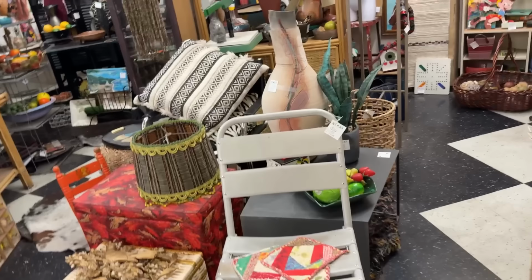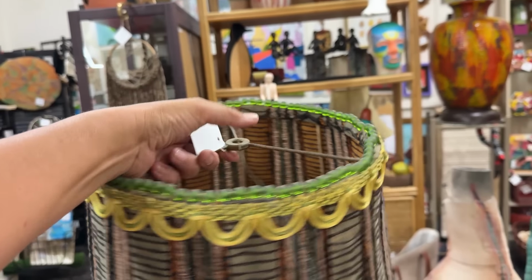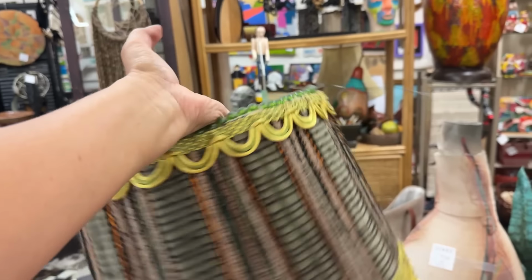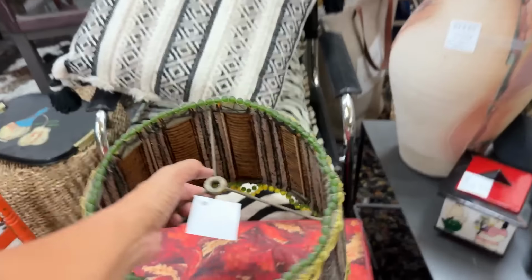And here's the other booth that they have. Way more colorful. Wow, look at this lampshade. Oh my God, I'm so tempted. It is incredible. It's $20. Oh, that's amazing.